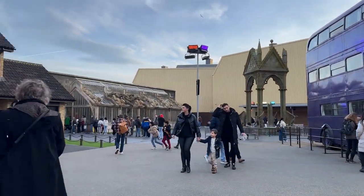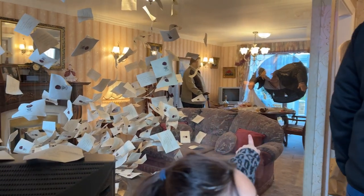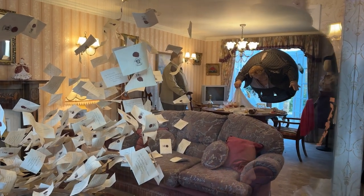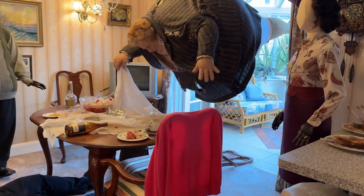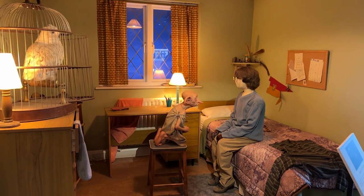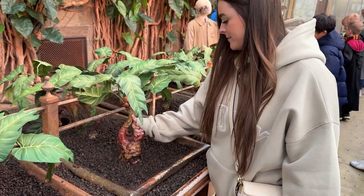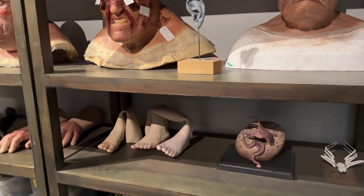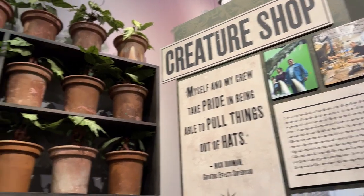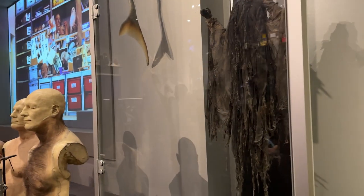So we've now finished with lunch. We've just come outside. We're about to go into Harry Potter's house now. This is now where all the makeup is done and all the sort of costumes. This is the creature shop. So you've got all the mandrakes, all the creatures they've sort of built and made, all the masks.